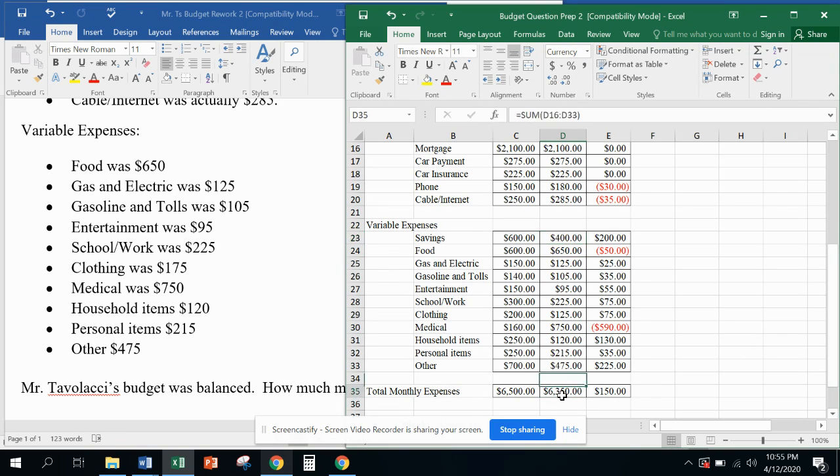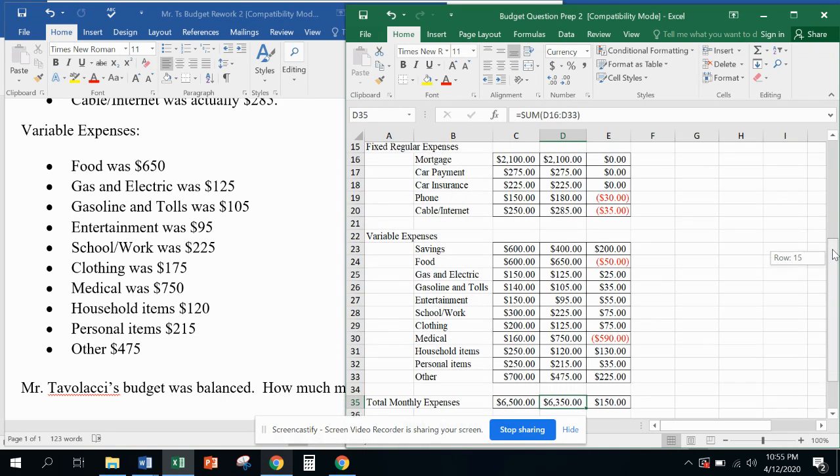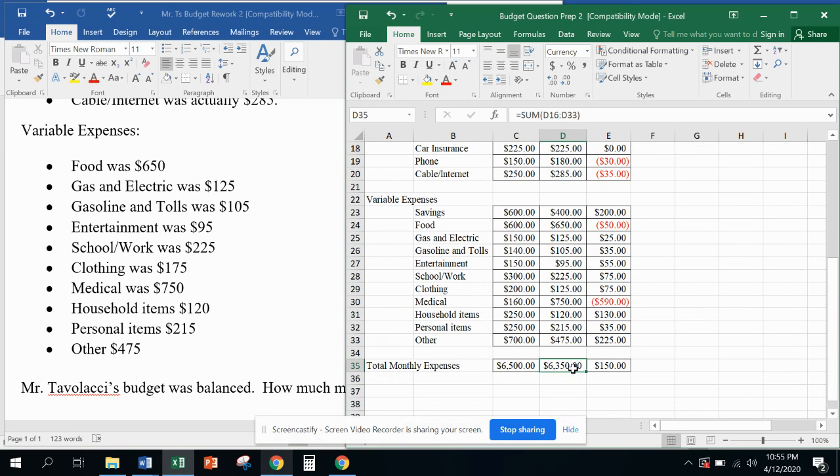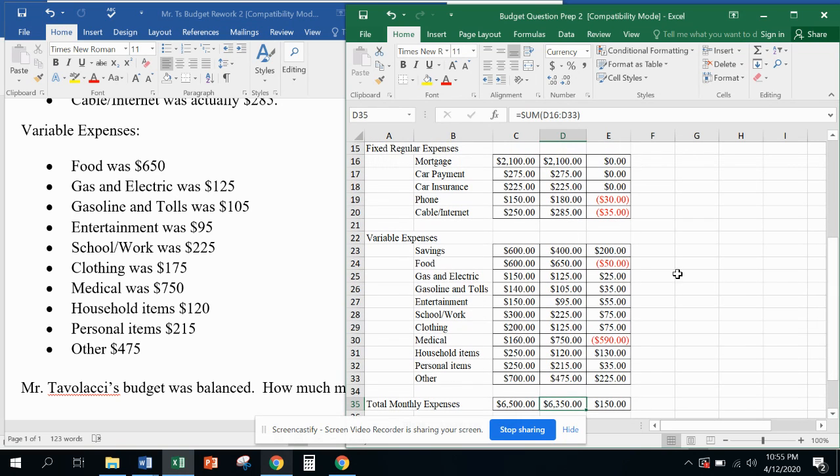Okay, remember, what comes in has to match what goes out. So every dollar in, every dollar out, that's a balanced budget. That means we take a little bit of a hit in expenses.